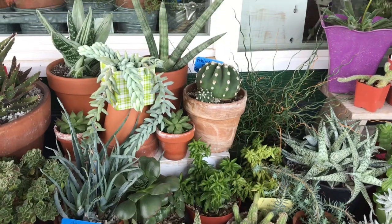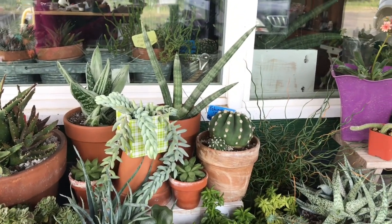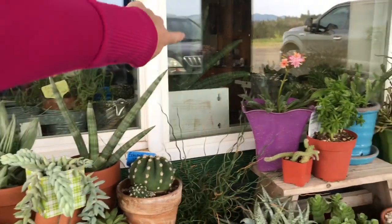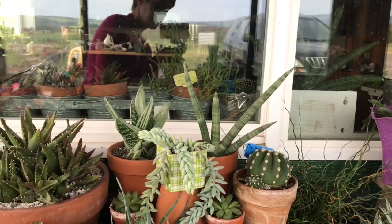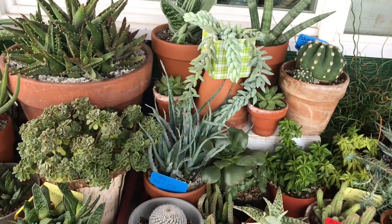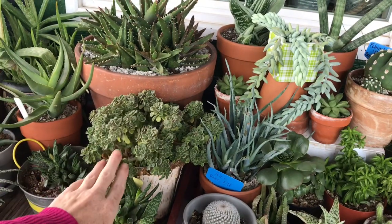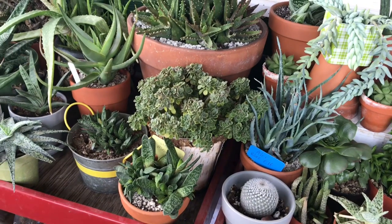The Domino Cactus, one of my cylindrical Sansevieria pups. You can see the mom kind of right there in the window, minus the glare. And you can see me, hi. And more aloes. The lovely Irish bouquet aeoniums.